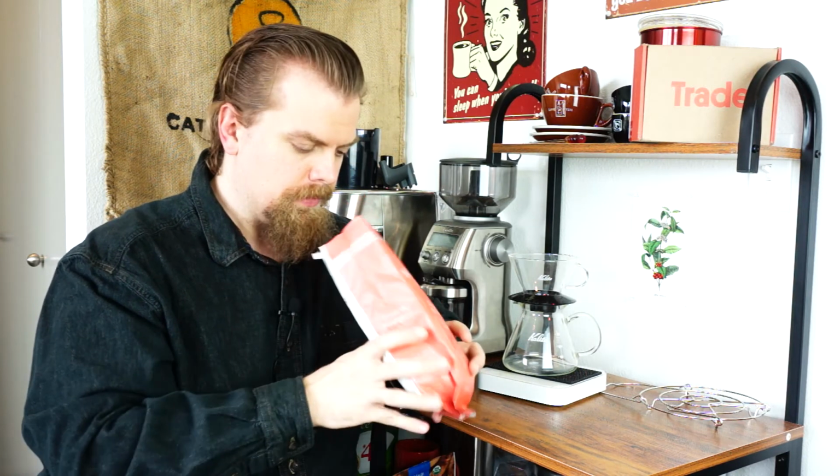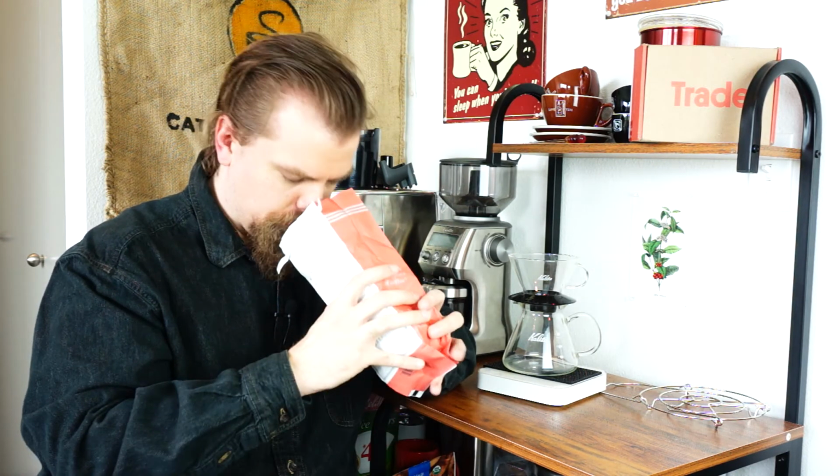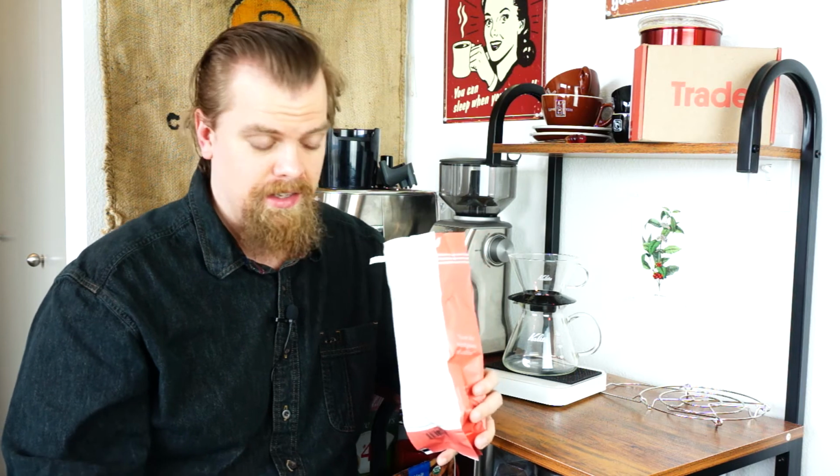Smells good. I mean, it says cooked peach on the package, so now that's what I'm thinking of, and it does smell like cooked peach. That's really intriguing. There's kind of a generalized sweetness to it, which makes sense if they're combining a lot of different coffees from different farms and that sort of thing.